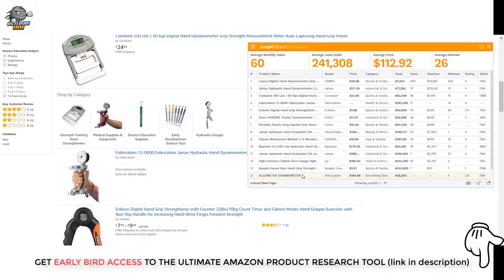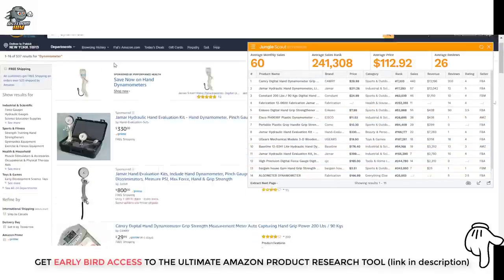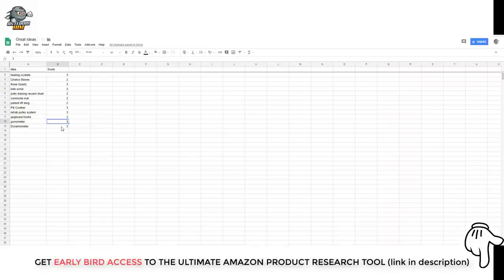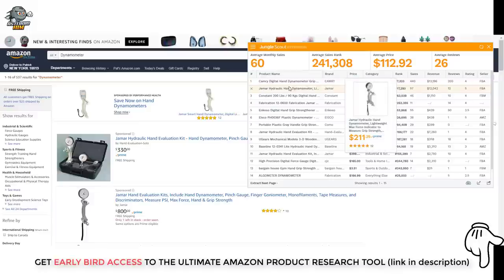12,012 hydraulic hand denominator. Okay, well, it seems you could carve out your own body metrics, I guess, little company. Actually, that's a two. You know what? That's a two. It's better than the goniometer because of the great price points. You can walk in and make decent revenue, right?